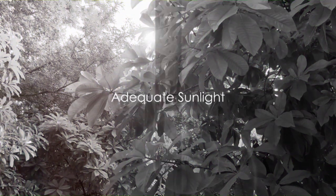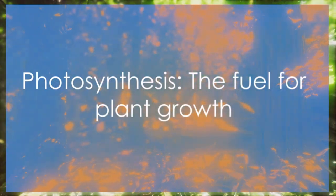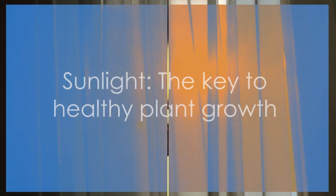Sunlight, our fifth technique, is vital to your garden's success. It powers photosynthesis, the process that fuels plant growth. Without enough light, your plants may struggle. So, let's let the sun shine in. Ensure your plants get enough sunlight to grow and bloom.